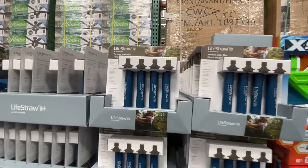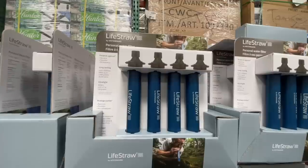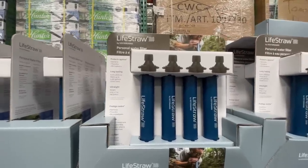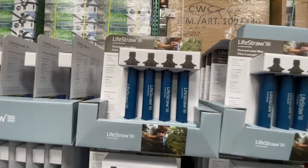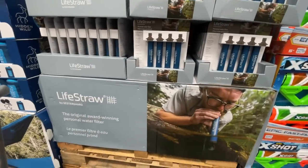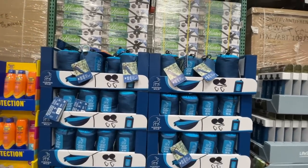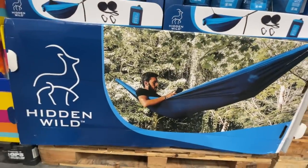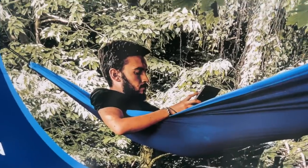Okay, these LifeStraws, if you're into camping or I don't know what else you would use these for. $50 for four of these personal water filters. They protect against bacteria, parasites, microplastics. Very cool. Look at them go. And it's award-winning. Oh my gosh, I think one of Alex's brothers has this hammock. It is a double travel hammock, $26 for this. And look at him enjoying nature on his phone.